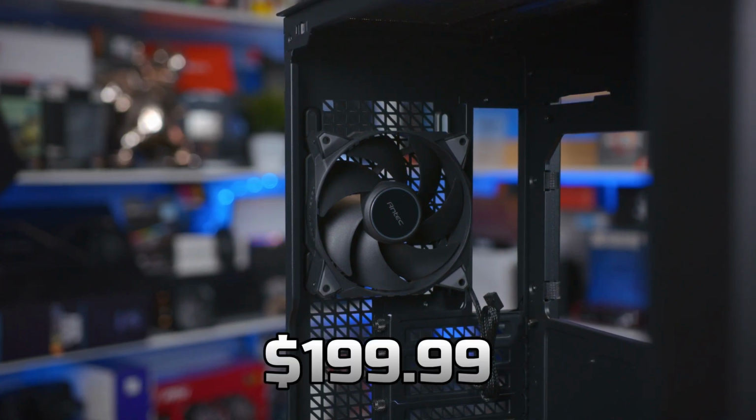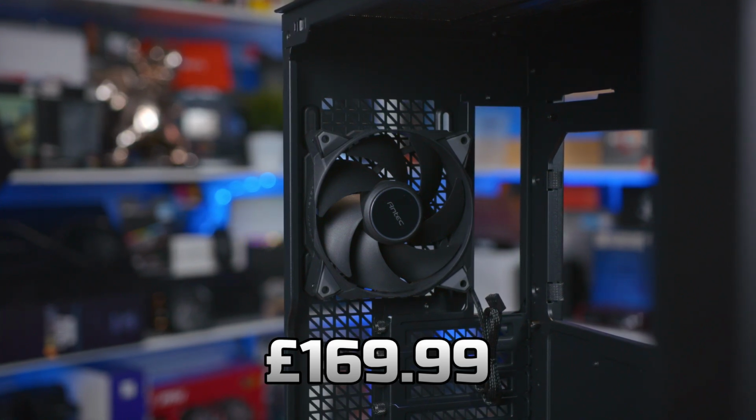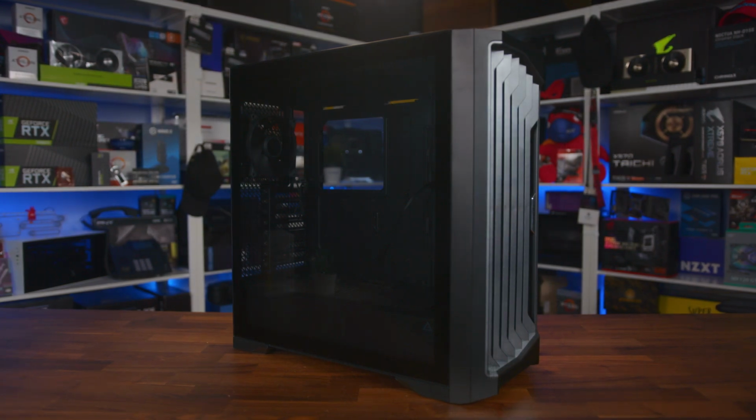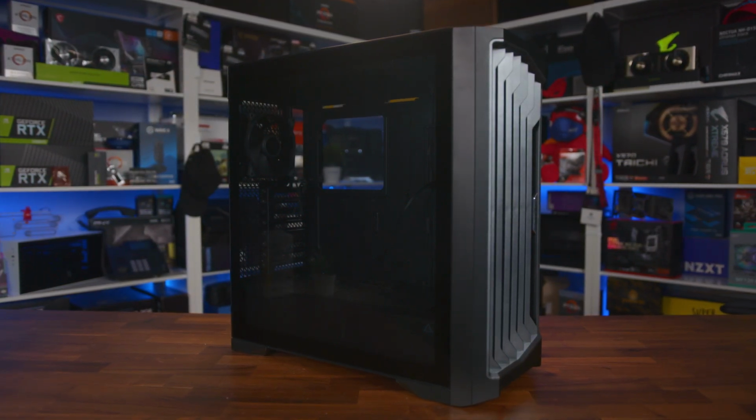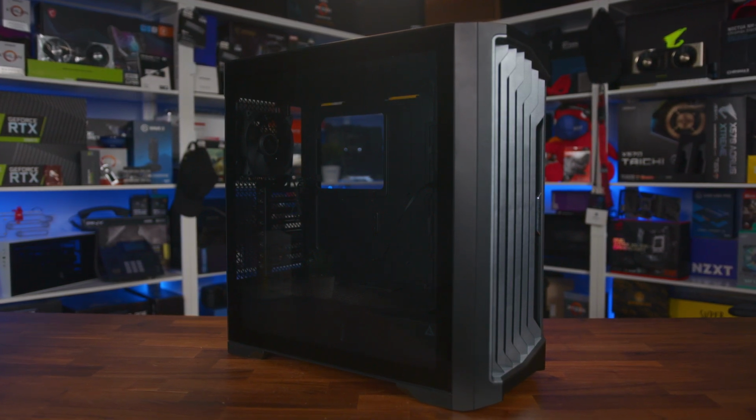So considering the $199.99 US and $169.99 UK price tag, it's nice to see, considering the competition generally only supply a single fan in the front and then the same in the rear, and none of them are high airflow. So they actually end up costing around the same as well, which just doesn't really make sense.